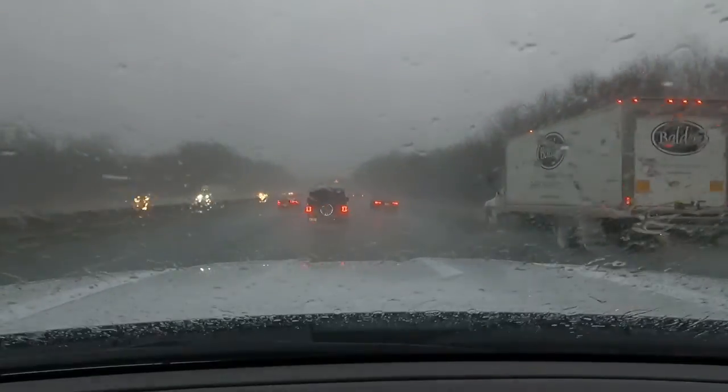Started raining at 4 a.m. I hit the road at 6 a.m. And it's now 8 o'clock. So we're gonna push down the road, head down to Maryland where I have the car at, get the trailer, get the car, and hopefully get this thing loaded smoothly.